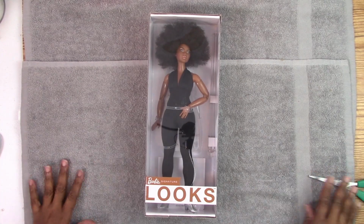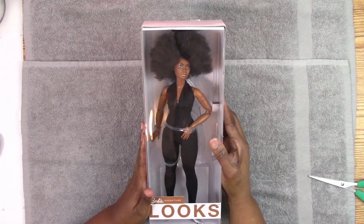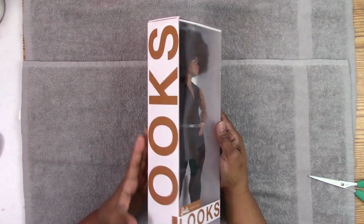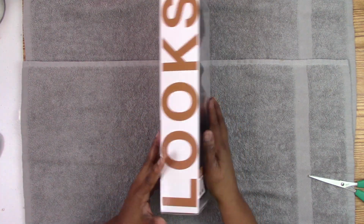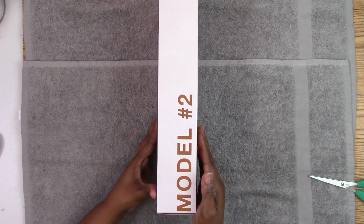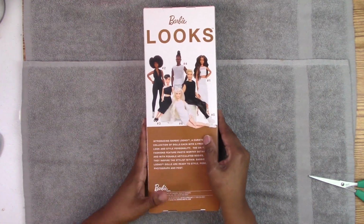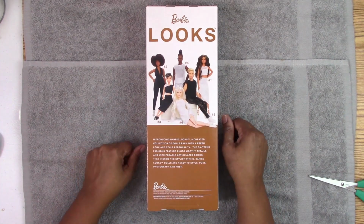But anyway, we're going to get this girl out of the box and discuss all the finer points of this beautiful African American curvy Made to Move Barbie Signature Looks model number 2 doll. Okay guys, so here we have Miss Chocolate Curvaceous herself, Barbie Signature Looks doll. Here's the side of the box and model number 2, and here's the back of the box. Love the graphics on the back of the box.